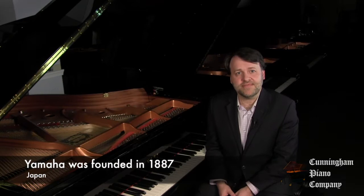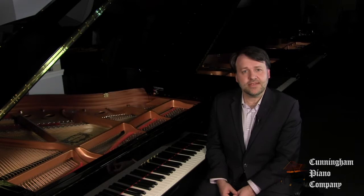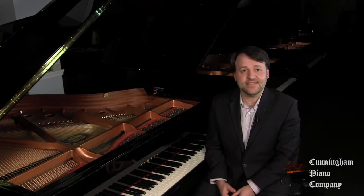It's the most popular and the largest piano manufacturer in the world. It's famous for its exceptional quality control and is the preferred piano by many of our favorite artists today, like Alicia Keys, John Legend, and Elton John.